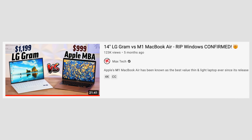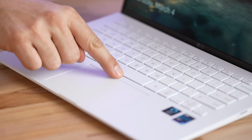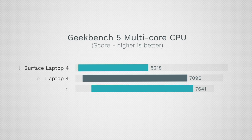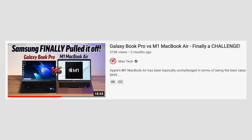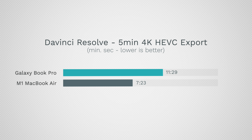And then recently, we compared the M1 MacBook Air to laptops that are actually in its weight class, like the LG Gram 14, which is actually $200 more expensive. And the M1 absolutely destroyed it in every single way, from the build quality and performance all the way to battery life. We then compared it to both the Intel and AMD models on the new Surface Laptop 4 from a couple of months ago, and the M1 Air was faster in basically every test, especially when you unplug the Surface laptops from power, making them slow down even more. And for real-world editing work, the M1 absolutely killed them, especially for 4K video editing. We tried it again with the new Galaxy Book Pro, and once again, we saw the same results, with the M1 outperforming it in every single test.